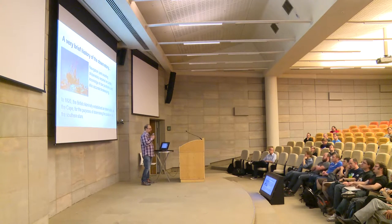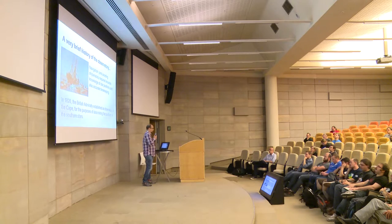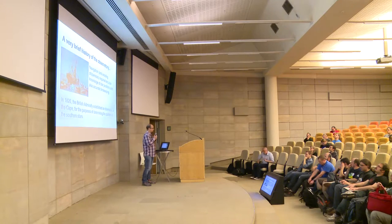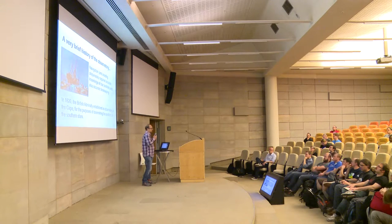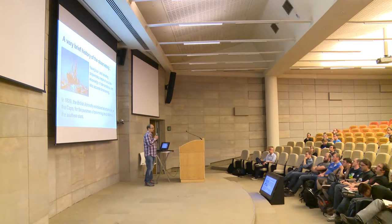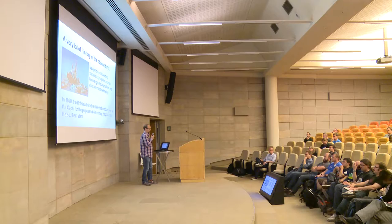But the formal history of astronomy, or the permanent astronomy in South Africa, started with the British Admiralty, who had this problem with ships getting wrecked on the Cape Coast. One of the causes of that was inadequate knowledge of the southern stars and inadequate timekeeping. So in 1820, they established a permanent observatory just outside Cape Town in what is now the suburb of Observatory. The purpose of that was to accurately locate stars in the southern hemisphere for the purpose of navigation.